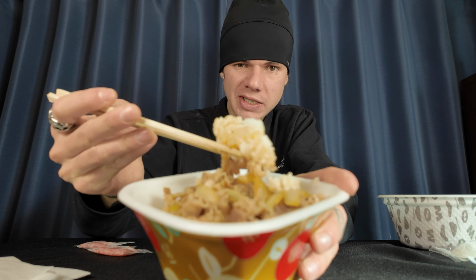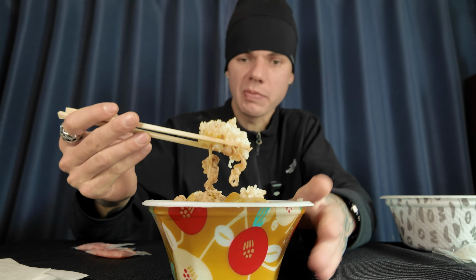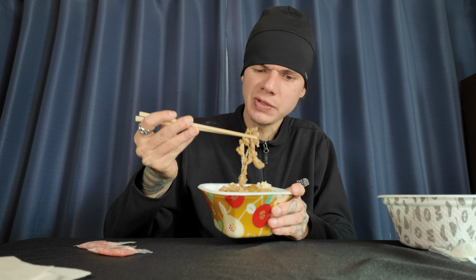Yeah, I really like the onions here. What about the rice? The rice is way more white here, so it means it's not that much infused with the sauce from the beef. The rice is better here, for sure. Even though it's not infused with the sauce, it's still more wet than the Matsuya one. I would say here the onions are better and the rice is better. About the beef, I'm not sure.